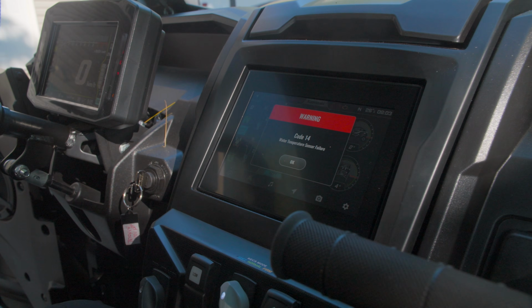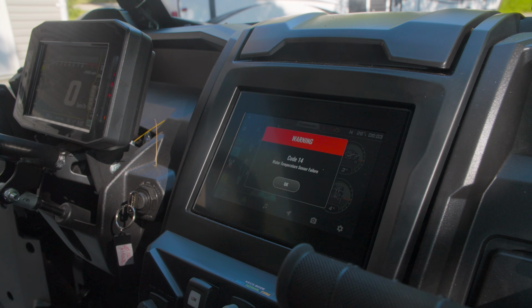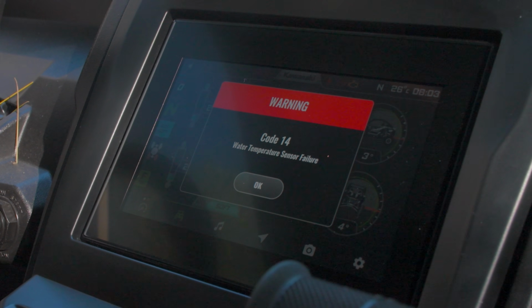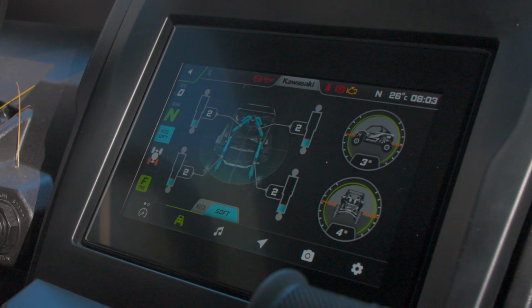Look at that. Water temp sensor failure. He just unplugged it. It comes up and tells us exactly what it is. You have to select and say, okay, you understand that there is a warning, but you know exactly what it is. That's pretty cool.